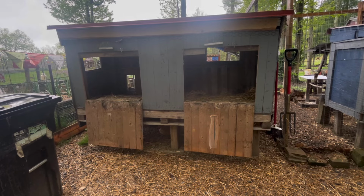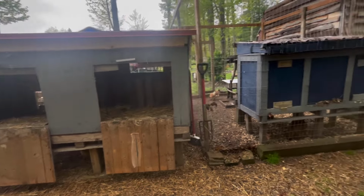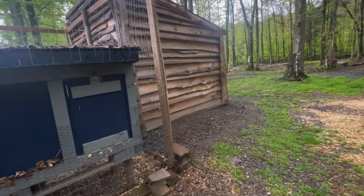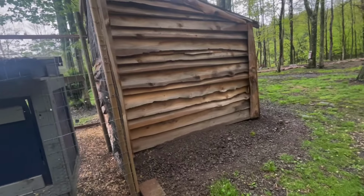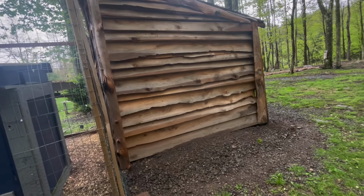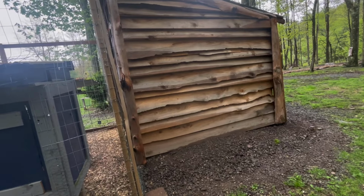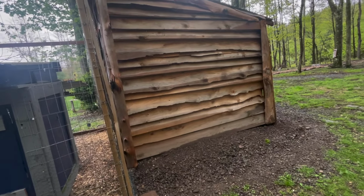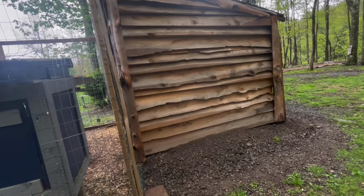Of course, we got more chickens now, so I probably could have raised this big coop off of the ground, but that would have been a lot of work. Yeah, a lot of work. So, like I said, we built that bigger one, and the poop board helps with cleaning and keeping it clean.